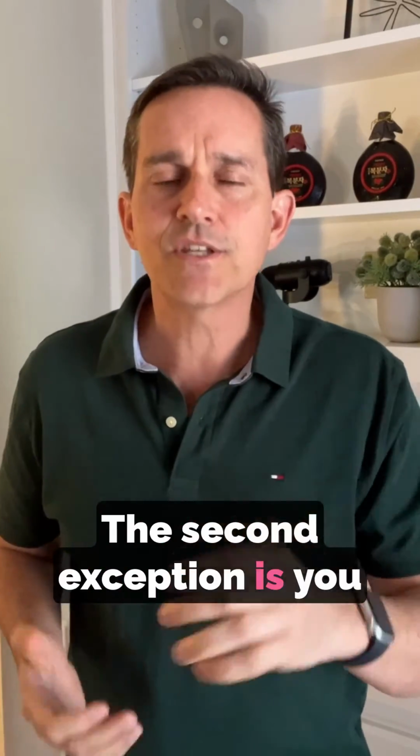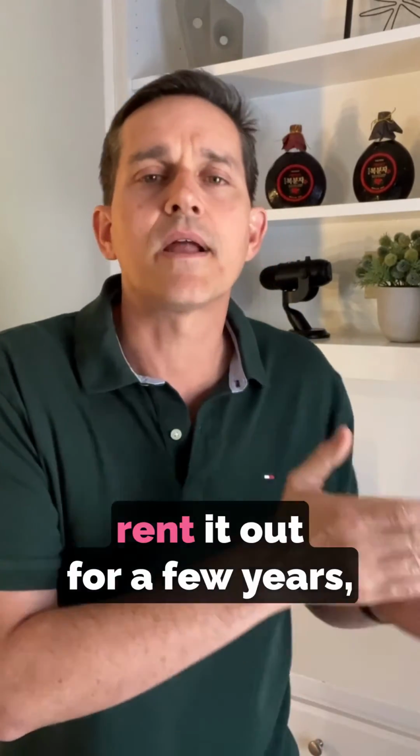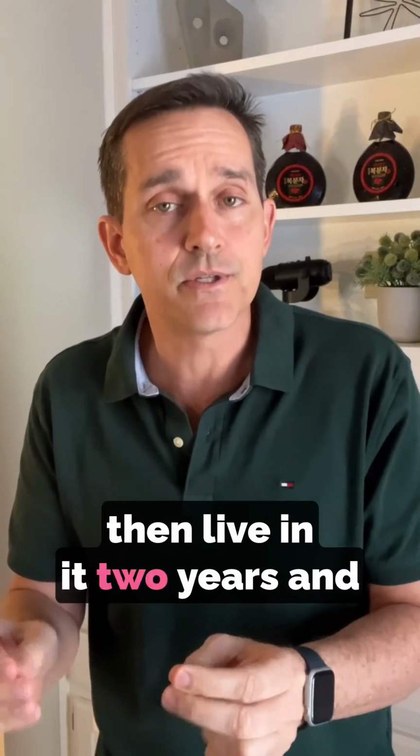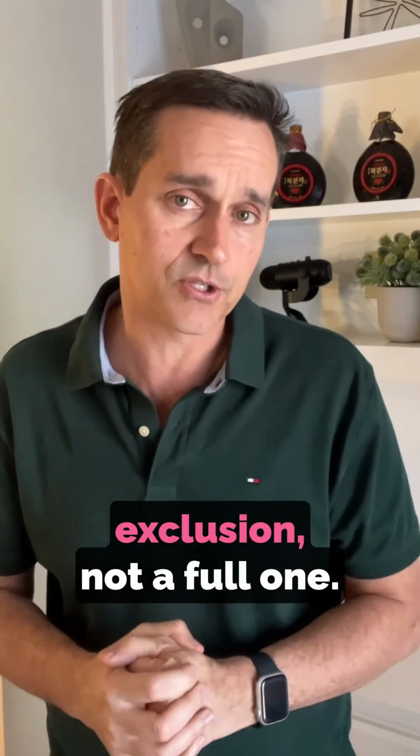The second exception is you can't do this rule backwards. In other words, you can't have a rental property, rent it out for a few years, then live in it 2 years and get the full exclusion. There's some more fancy math. You'll also get a partial exclusion, not a full one.